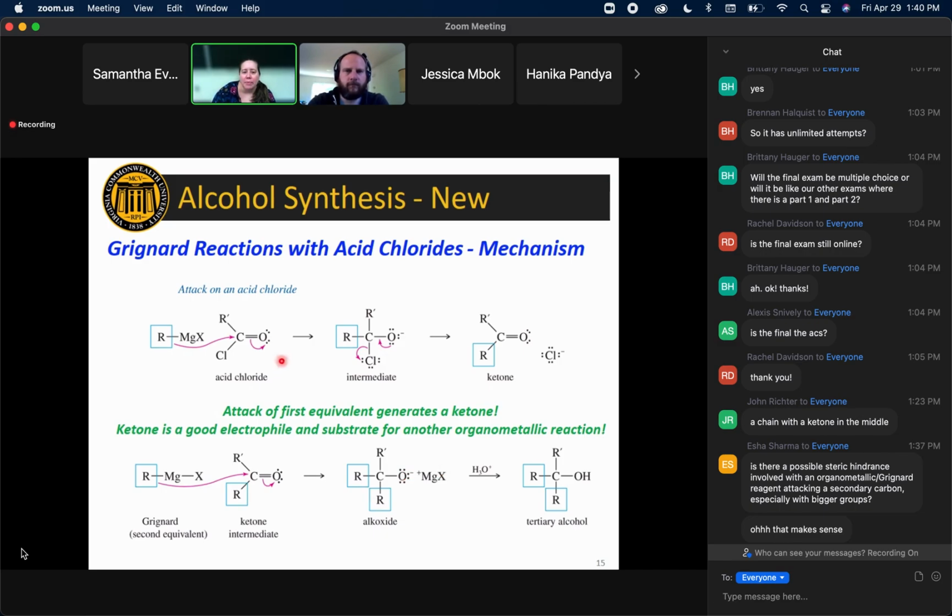So all of this is happening all at the same time in a pot together until all of your material funnels to this position here. And then it just waits here until you provide a proton. All right, esters look exactly the same as this.